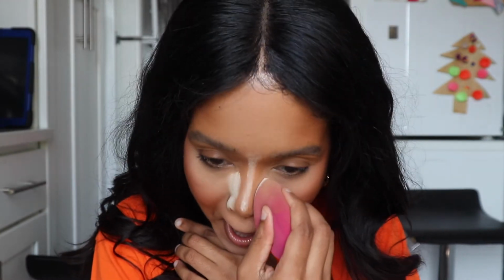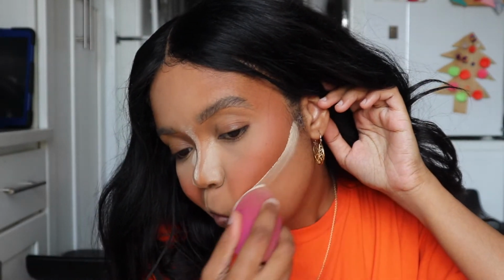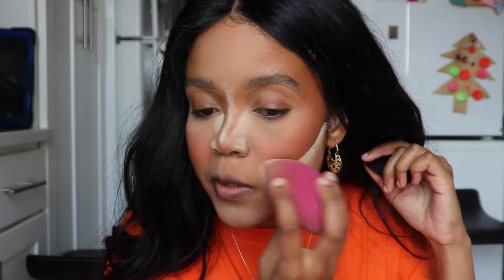We are going to chisel the nose on the side. This step is a must for me, no matter how much in a rush I am. It's a must because it helps with my chubby cheeks. It helps me carve it out, like sculpt it, chisel it.